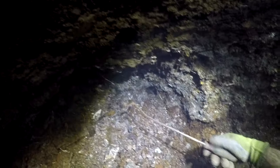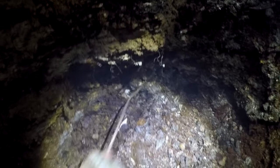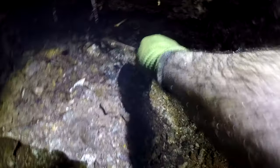This is a tool that Travis made. Works really well for getting right around them when they're in tight spots. Sometimes you want to use something that can get right in them. I like this little hand tool he's got here.